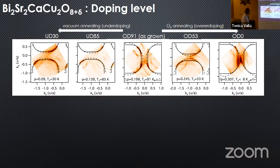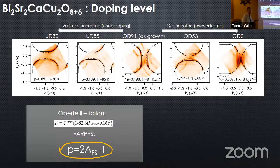And not only that, we can actually see these states. Fermi surfaces are so sharp that I can superimpose my tight binding calculations, compare them to measured, and with great precision measure the area of the Fermi surface. Area of the Fermi surface, it's a Luttinger theorem. Volume of the Fermi surface gives you the carrier concentration. So I can give you direct measure of the doping level. This is not possible by other techniques.